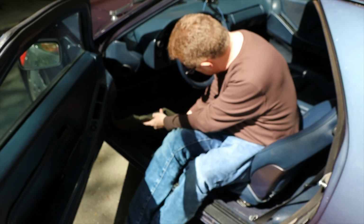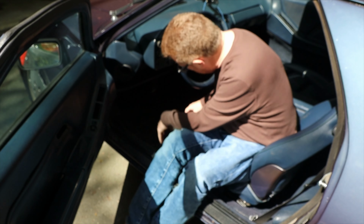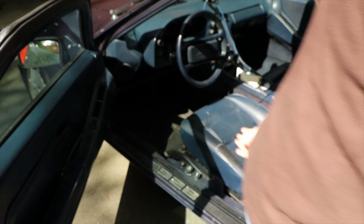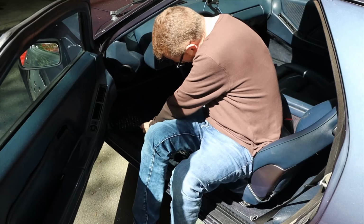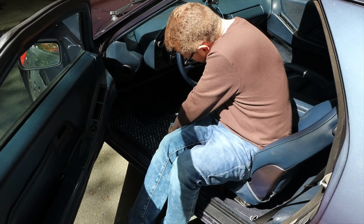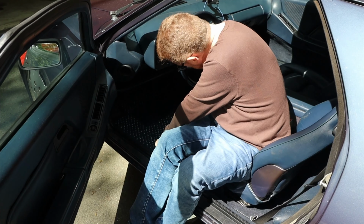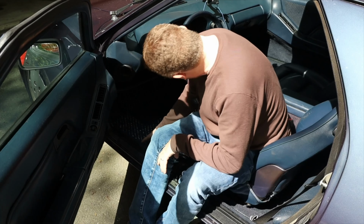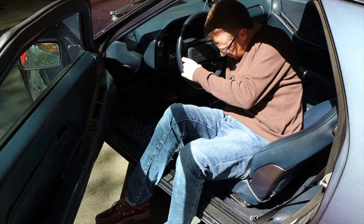There is also this sponge pad. I think I'm going to leave that, and let's put the new one in. Yeah. These are heavy. That can just go down there like that. That fits like a glove. Yes. Wow. Look at that.